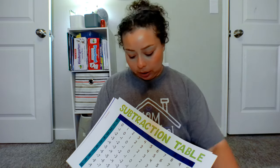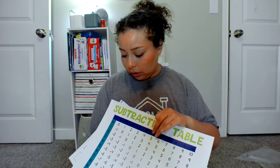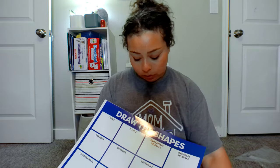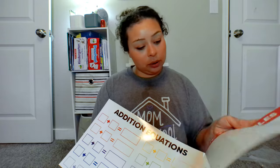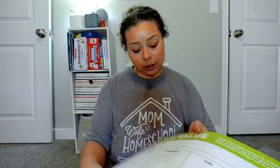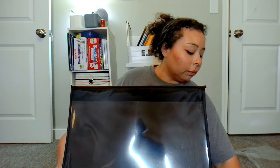Decimals, number line, a subtraction chart, an addition chart. This one I really wanted for Ethan, so multiplication table. Draw the shapes. I really like these little triangular things, and then addition equation, and then place value. And then they have these big old things that you can set up on the table.